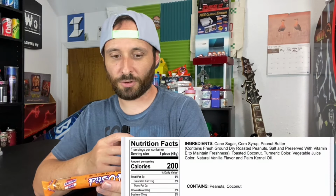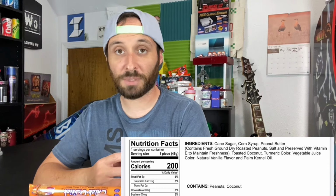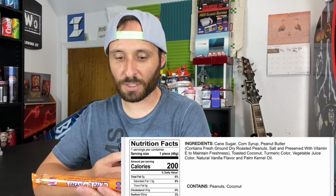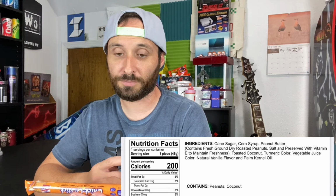I might like to see one dipped in chocolate. That may actually be really good. But anyways, the ingredients on here, since this is all natural stuff, we've got cane sugar, corn syrup, peanut butter, contains fresh ground dry roasted peanuts, salt, toasted coconut, turmeric color, vegetable juice color, natural vanilla flavor, and palm kernel oil.